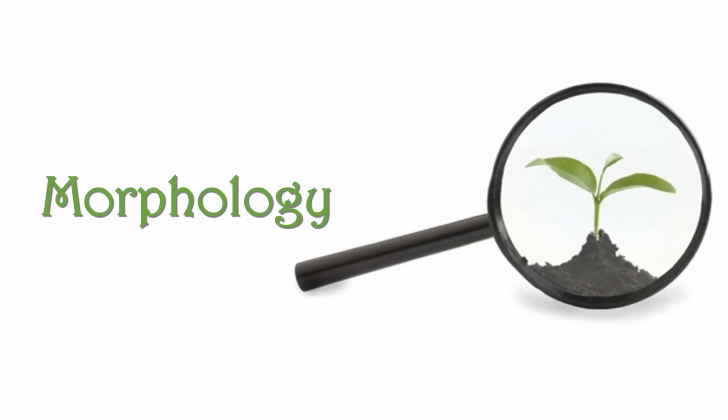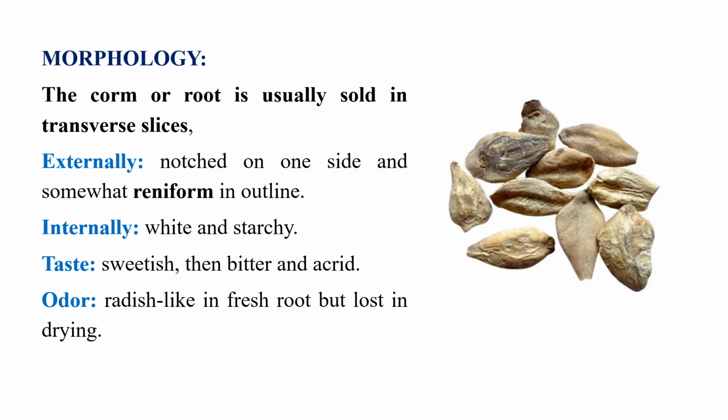The morphological description of colchicum corm. The corm or root is usually sold in transverse slices. Externally, it's notched on one side and somewhat reniform in its outline. Reniform means it's kidney-shaped. Internally, it's white and starchy. It has a sweetish then bitter and acrid taste because, as we will see later in the part on active constituents, the sweetish taste is due to its content of sugar such as glucose, and its bitter taste is due to its content of alkaloids. It has a radish-like odor when fresh, but it loses this odor upon drying.